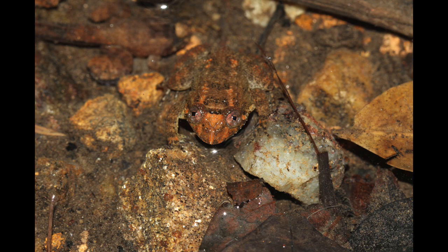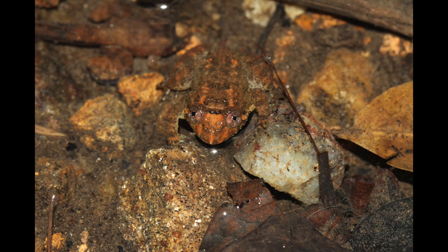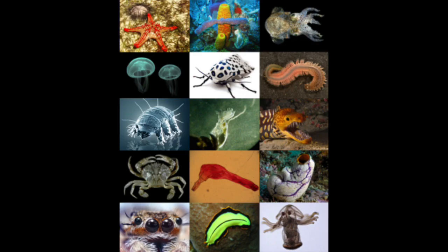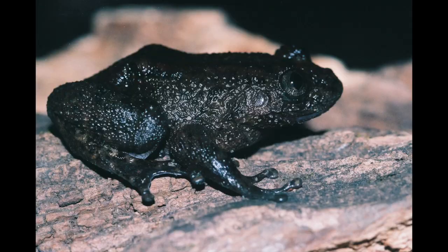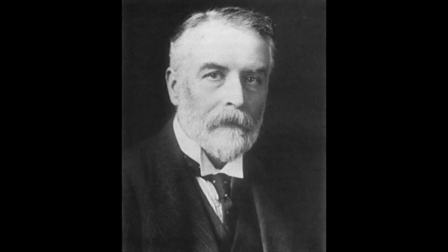Regarding the Nyctibatrachus major, and regarding its conservation status, it is vulnerable, IUCN 3.1. Regarding its scientific classification, its domain is Eukaryota. Its kingdom is Animalia. Its phylum is Chordata. Its class is Amphibia. Its order is Anura. Its family is Nyctibatrachidae. Its genus is Nyctibatrachus. Its species is N. major. Regarding its binomial name, it was named Nyctibatrachus major by Boulanger, 1882.